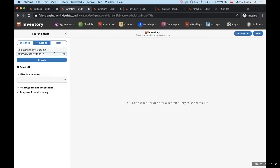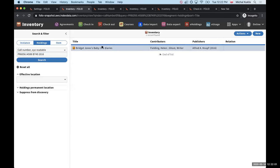I have the call number here already predefined, and if I hit search, you can see that I'm able to get some results. We are also able to add an asterisk at the end, so just search by part of the call number, and we should also be able to get some results. That asterisk is considered a bug now, so we should be able to adjust this so you won't need to put the asterisk at the end, probably in the next sprint.